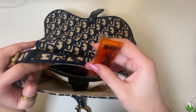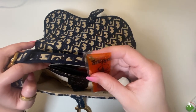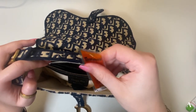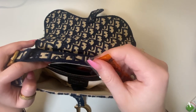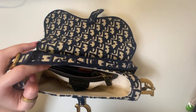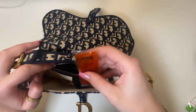Of course, I try not to carry them when it's too hot out because I'm paranoid about them popping inside my bag. I'm not even sure if that's possible, but I'm paranoid about it, so anyway. I hadn't even thought about the sound that these make, but it's so satisfying. Okay, do we have anything else? Another hot sauce packet. Didn't realize I grabbed two today.